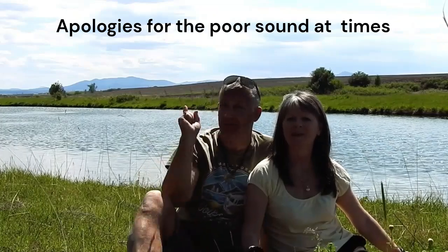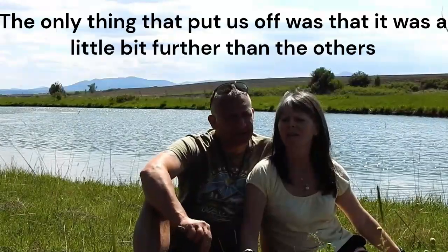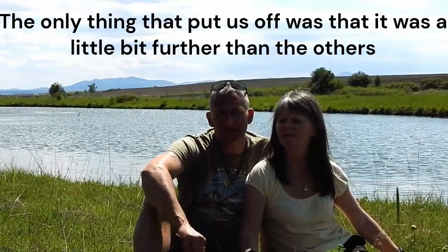So then we went to the second one, over there somewhere, which was our first choice. We actually noticed this property in November last year, so we've been watching it ever since. The only thing that put us off is it's a little bit further than the others. To go into Stara Zagora, you're looking at around 40 minutes or so. At the end of it, we realised that something has to give. We have to have a compromise somewhere. It's very unlikely to get every single thing that you're looking for in your list.